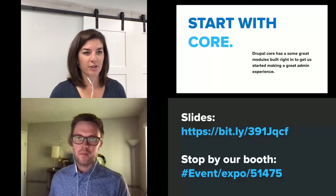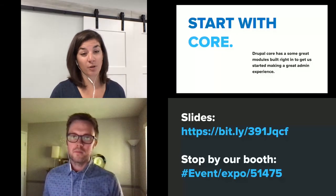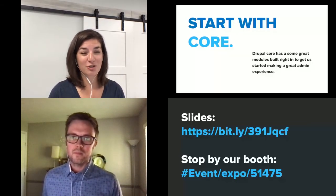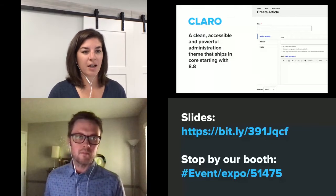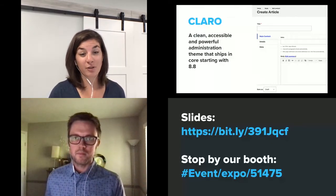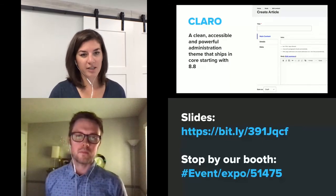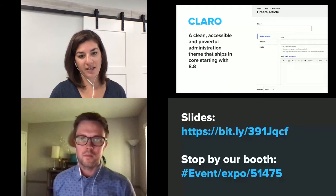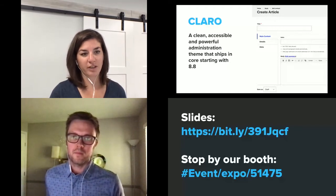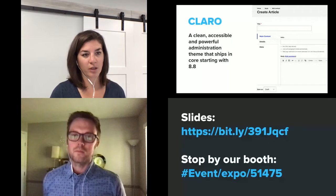One of those that we mentioned was Claro. This has been one of the latest and most visibly noticeable admin changes to Drupal recently. Claro, the new admin theme, really gives a clean, modern feel, and it's accessible for our admins, which is great. While it's still experimental, it's been working great for us. We really haven't run into issues, and we find a lot of our site admins that have been in Drupal for years have really enjoyed the new look and feel. It's clean, and they feel like they can find what they're looking for pretty easily.